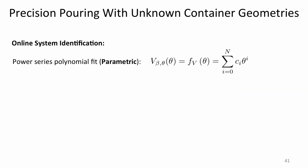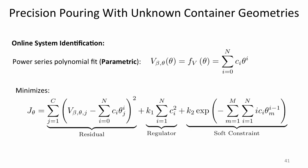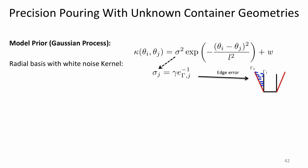So the system identification point here, we're just using a time series polynomial fit, and what we want to do is fit the polynomial that minimizes this objective. So this first term is the residual. For points that I've already poured, where I've seen some of the volume, I want to minimize and fit that part. Then I have a regularizer to make sure that I don't diverge, and then I want to respect the physics that inside of the receiver, the volume should always be increasing.